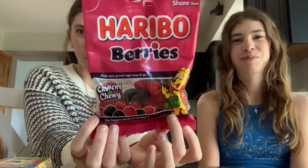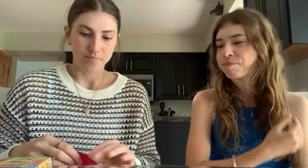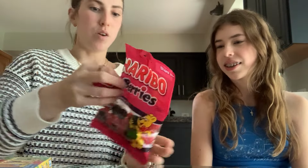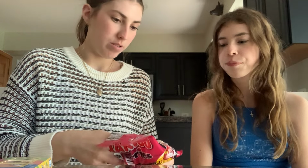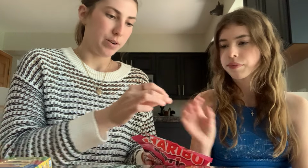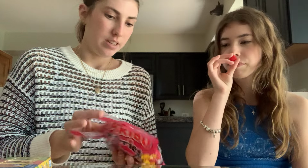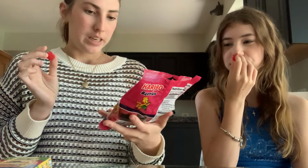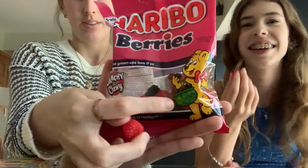So the Haribo berries. Like I said, never had these before. They look really good, so I'm curious. Do you want a red or a black? I think there's more red, so I'll just do red. Okay, I'll do a red as well, so we can have a similar experience here. Ooh, they smell good. On the front, it says crunchy and chewy. I do love him picking the berries. I think that's cute. Are you ready?